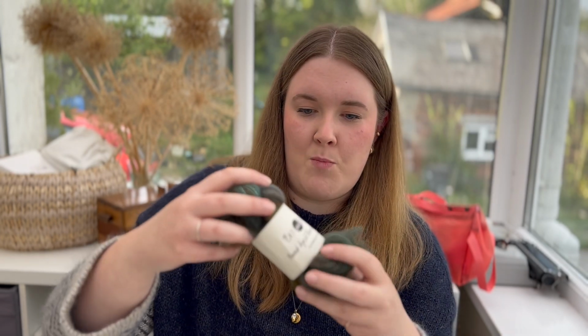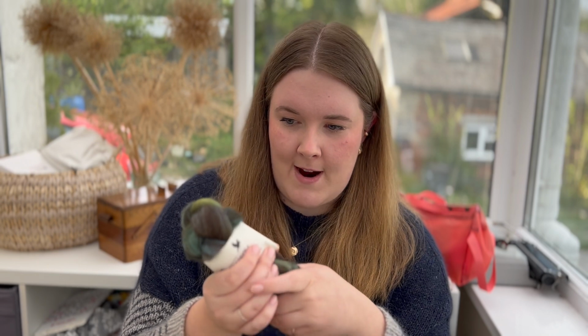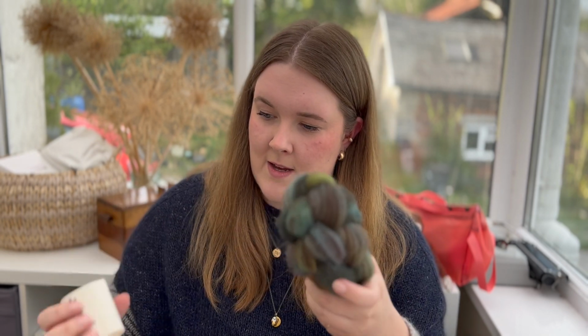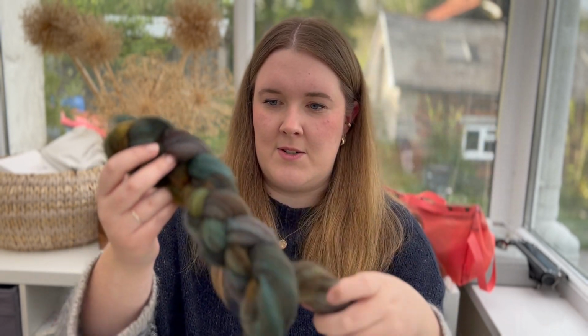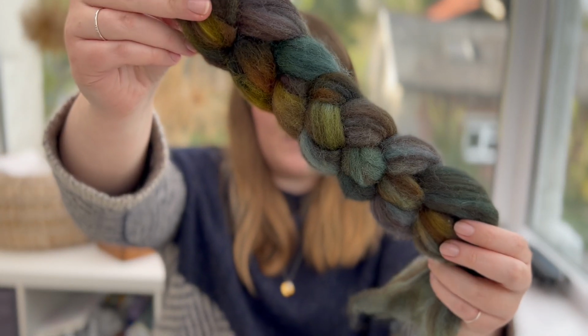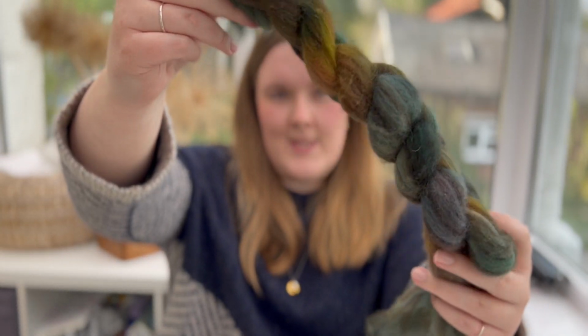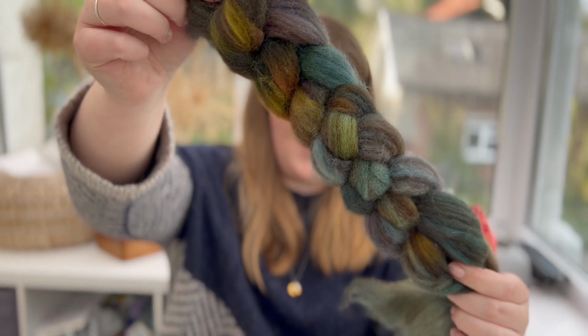This is a braid of 100% British Shetland. It's 50 grams and the colourway is Lichen and Moss. It's just got all these beautiful... I have started using it. It did look a lot neater when I got it. But it's got these beautiful blues, greens, golds, browns, all sorts running through there.